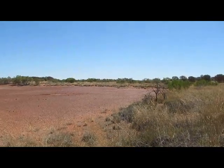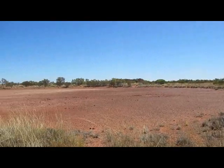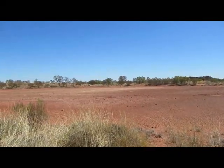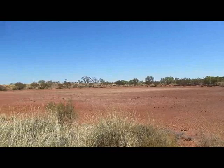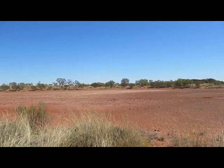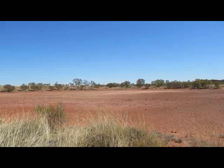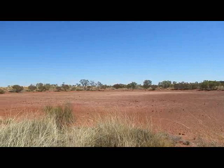This clay pan that we saw from up on the ridge is a favoured place, or was a favoured place, for the Aboriginals to camp, because the clay would retain the water much longer, and it would also attract emus, kangaroos and water birds, which provided a source of food.